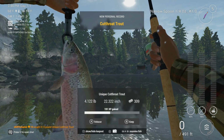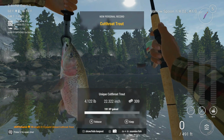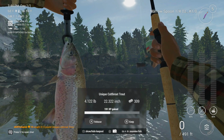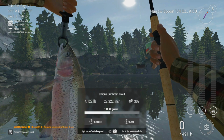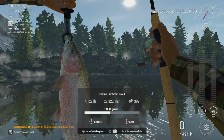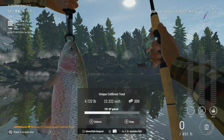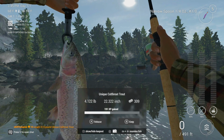Whoa! You're joking! Oh my god. 4.1 pound is worth 309 bucks, 191 XP. I've actually just caught my first ever unique on this game. A unique cutthroat trout, 22 inches. That's insane.